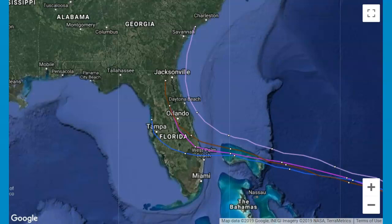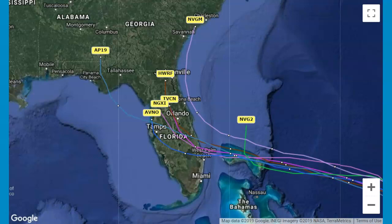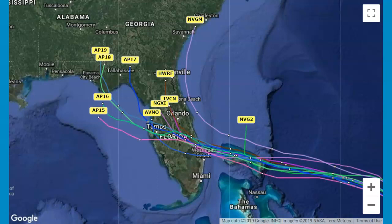But if you just add in a couple of the most popular models, including the Navy models, the first Navy model does not touch. It goes right up until it hits at Savannah, Georgia. See that? Then the second Navy model is the green model that turns it very quickly, Navy GM and Navy G2. Now, if you go into your AP models, they're still showing this thing going into the Gulf and coming up through the Panhandle. AP 19, AP 18, AP 17, there's 16. One of the, I think 13 or 14, turns it up. See that? So there's still models that they're watching that cover this entire area.